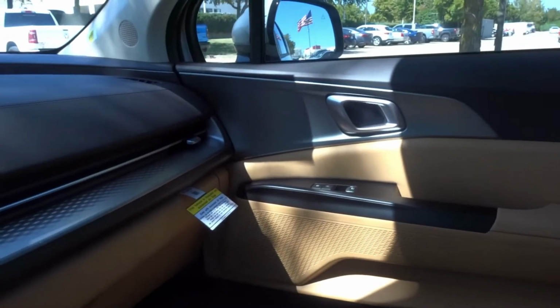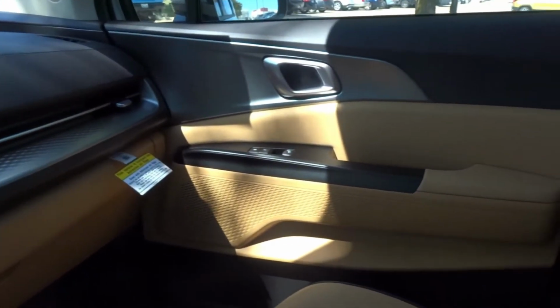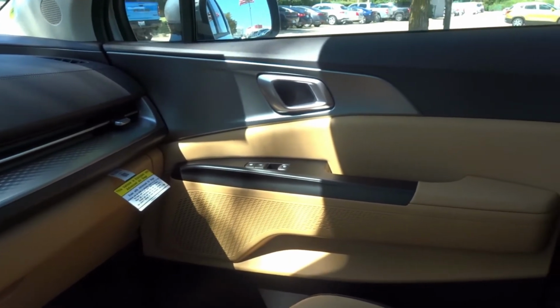But these seats feel very nice. I believe they're like maybe 12-way adjustable. No massaging, of course, not in this vehicle.